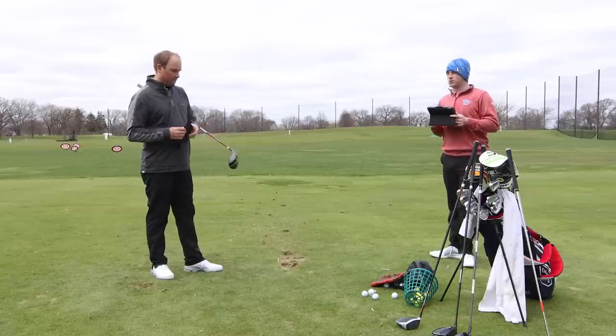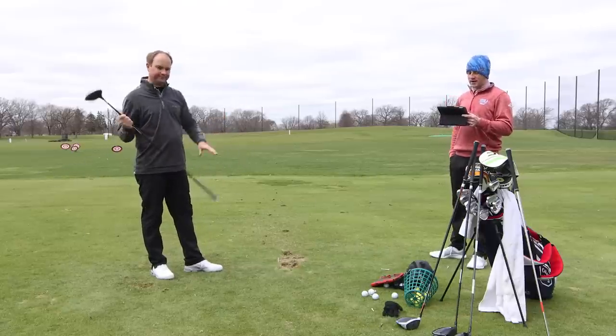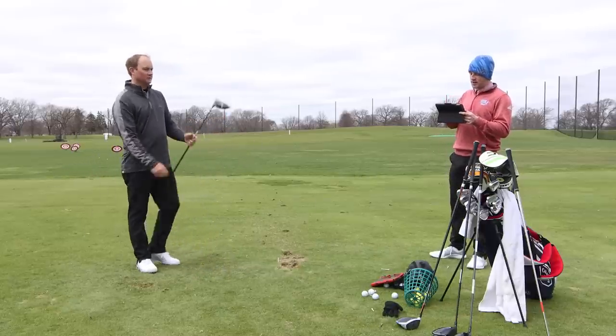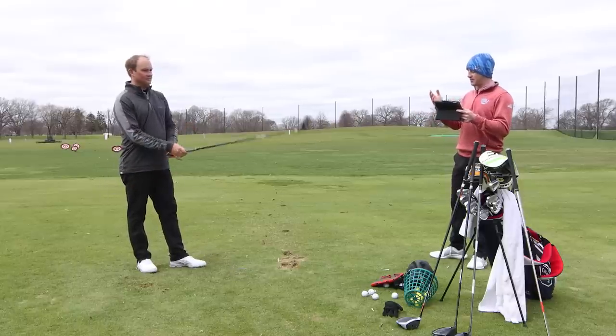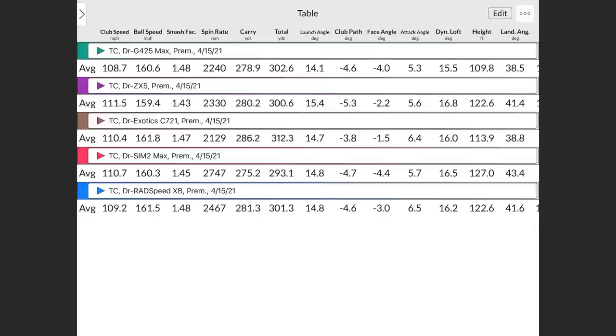All right, well, Thomas, Tour Edge Exotics C721. That was five tee shots there with that one. I think you had almost the highest club speed, but the spin stayed down much better with this driver compared to the others, and that resulted in some pretty significant distance gains. Your average there was 312 with that club, which is 10 yards further than any of the other models. So that spin was staying down, and as a result, you're getting some more distance.